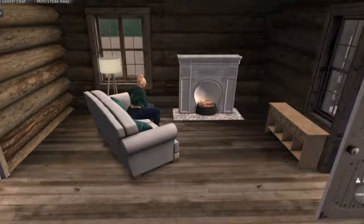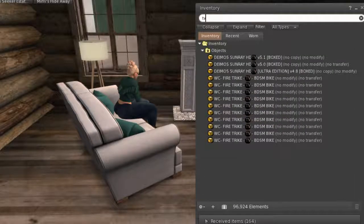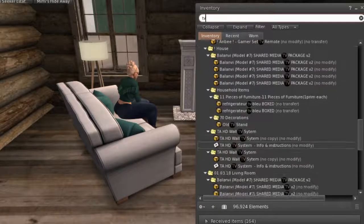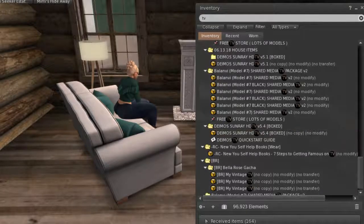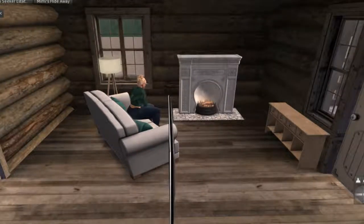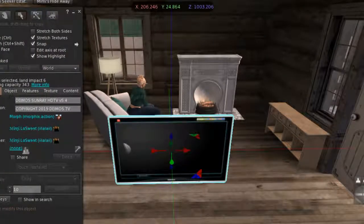So this area is almost done with the big items. I still need something back here behind the couch. I also want a TV. So let me get a TV here. I have several TVs, all different kinds of TVs. I have a lot of inventory, folks. There's a TV. It's a flat screen, so that could go above the fireplace. So let me just put that in there because that's a big item.